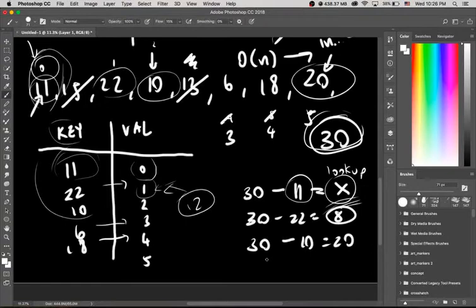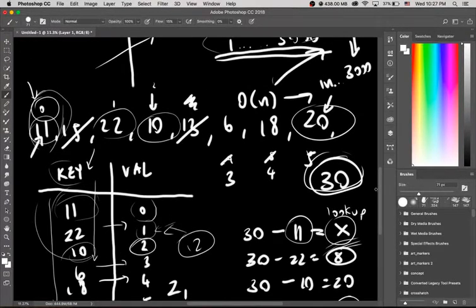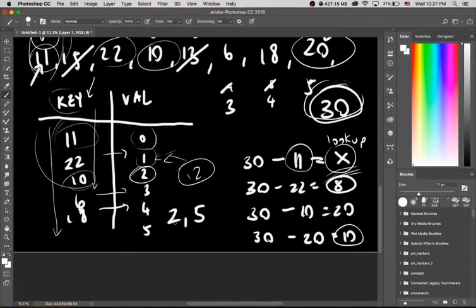Now we have the last index, 30 minus 20. That equals 10. And when you look up the value of a specific key in the hashmap, if that exists, then you find out that this is totally here and that the value is 2. And so you return 2, comma, the index at which you found this 20, which happens to be 5. So you return 2, comma, 5.